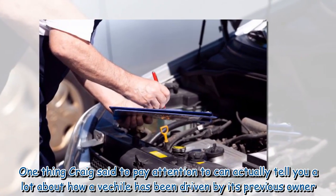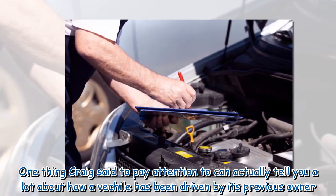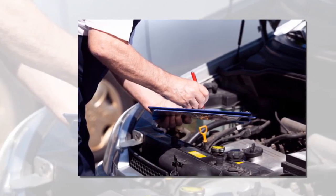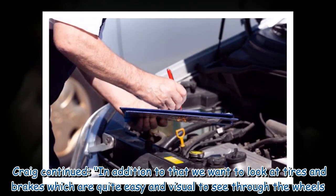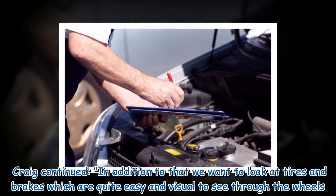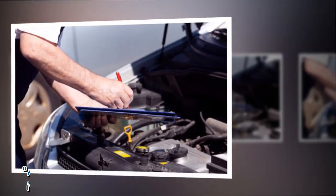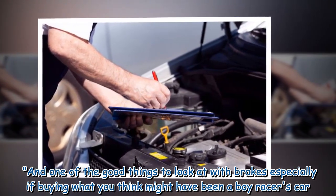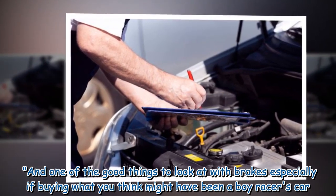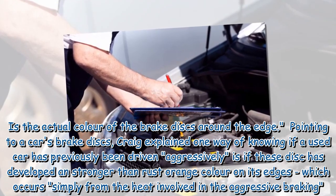One thing Craig said to pay attention to can actually tell you a lot about how a vehicle has been driven by its previous owner. Craig continued, "In addition to that, we want to look at tires and brakes, which are quite easy and visual to see through the wheels. And one of the good things to look at with brakes, especially if buying what you think might have been a boy racer's car, is the actual color of the brake discs around the edge."